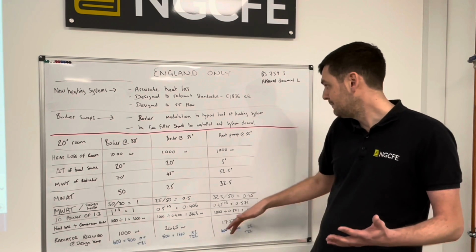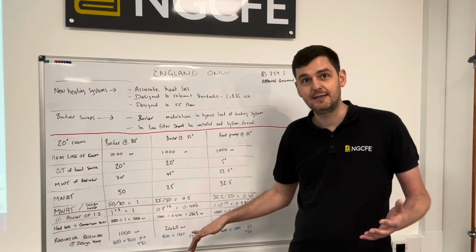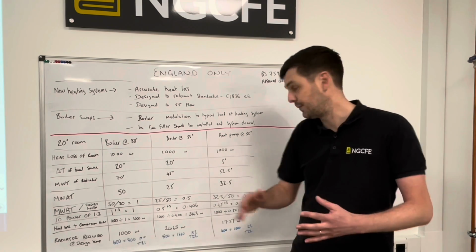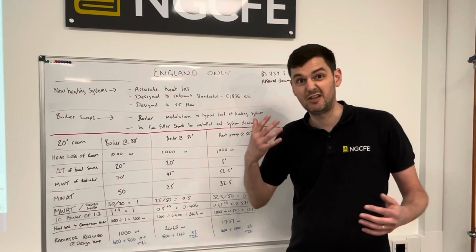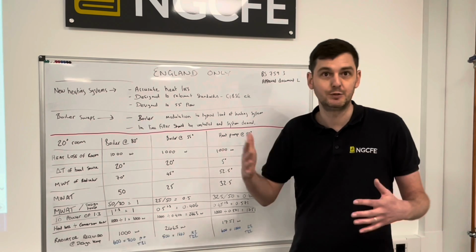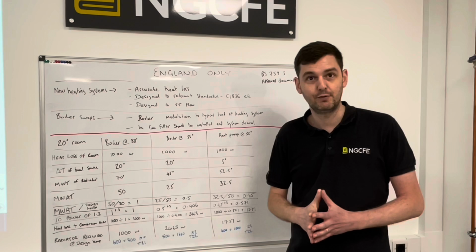So you can see the heat pump actually needs a smaller radiator than what the boiler does at 55 degree flow, and that's because the delta T, the difference between flow and return for a heat pump, is generally 5. Some say it can go up to 7, but you want to be targeting around about 5 degrees.